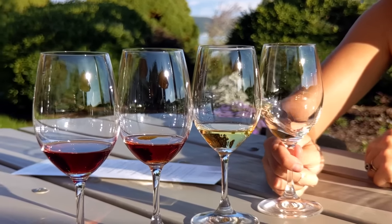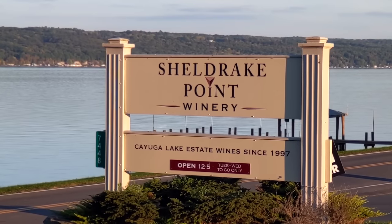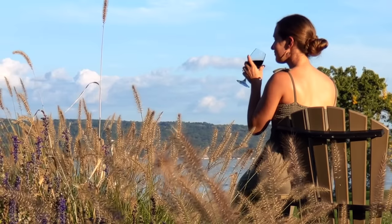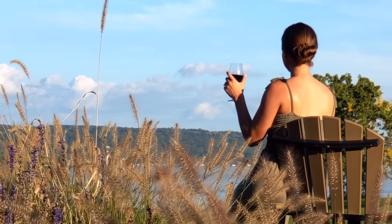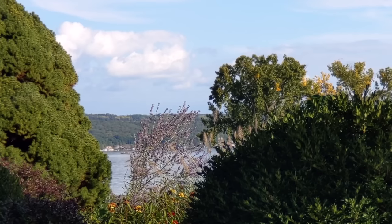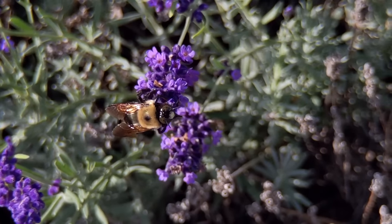We're starting off our trip at our Harvest Host for the evening. So not only are we getting to wine taste, but we're also getting to camp here. This is Sheldrake Vineyards. It has beautiful views right overlooking Cayuga Lake. It could not be prettier here. I'm so excited to be able to fall asleep to this in the background, and we don't even have to worry about driving when we're done here.